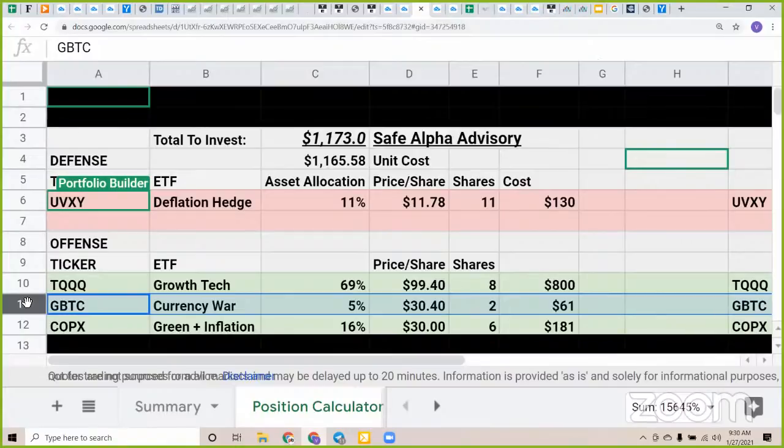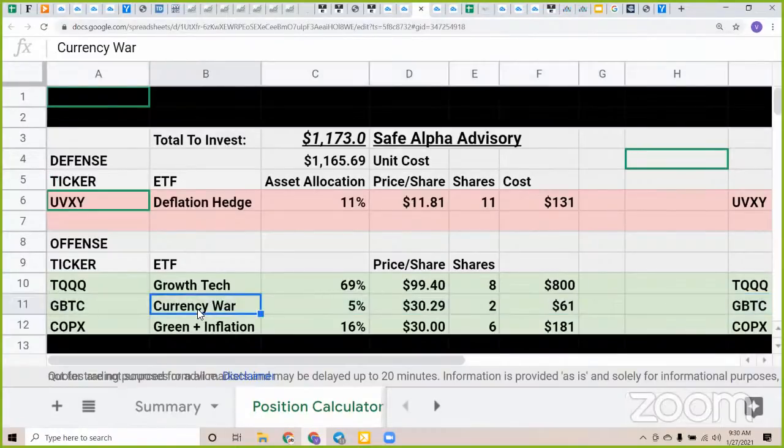It also gets you off the grid. It's not using our normal payment centers. There's just so many reasons to have a small position in Bitcoin. So we like GBTC, so you don't have to go to some crazy crypto site, and you can do it in your normal brokerage account. So now we're going to pick up 2 shares of GBTC because the world is in a currency war. So you're picking up a 5% allocation. All right, that's the next position.